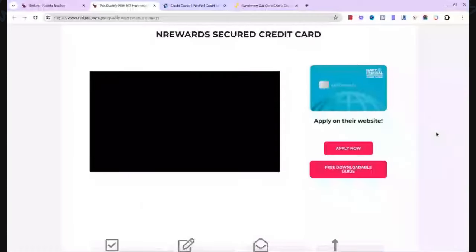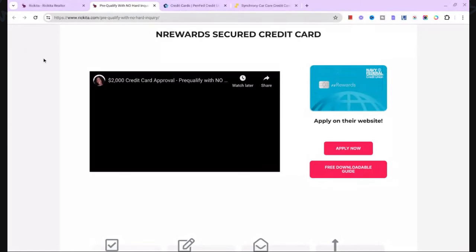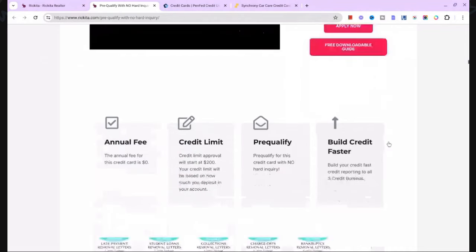In rewards, I have the secured one on here, but if you guys were to look up Navy Federal Credit Union and look at the credit cards on their website, you'll be able to see what other credit cards you could possibly get approved for. So this one right here is technically their secured one, but you'll be able to go to their website and see what other credit cards you could possibly get approved for.